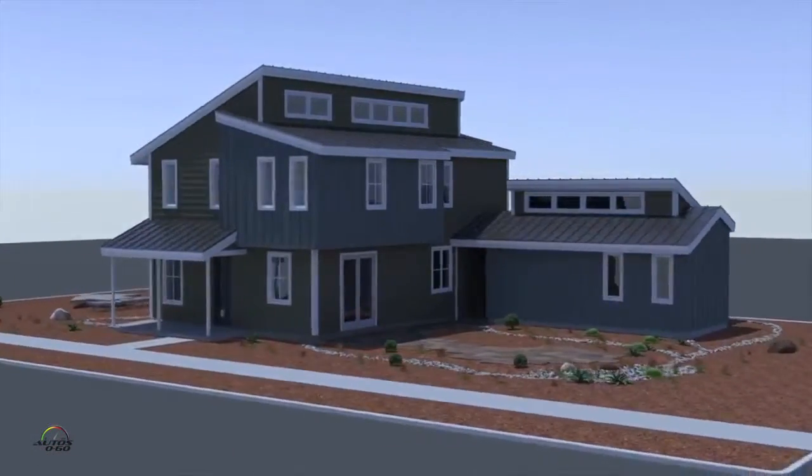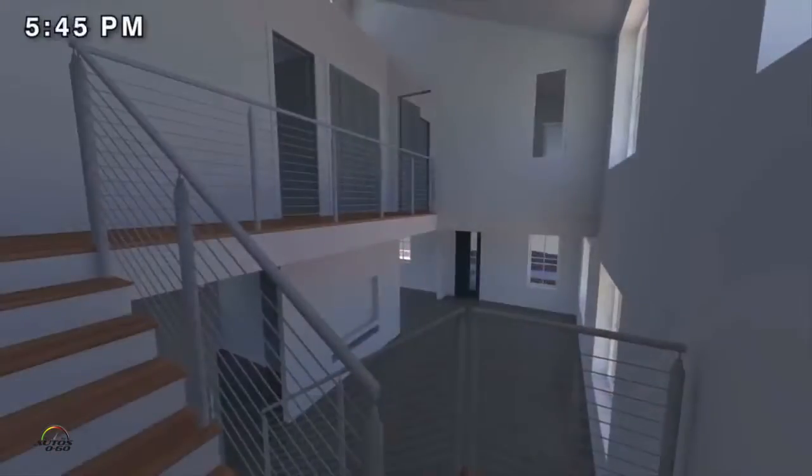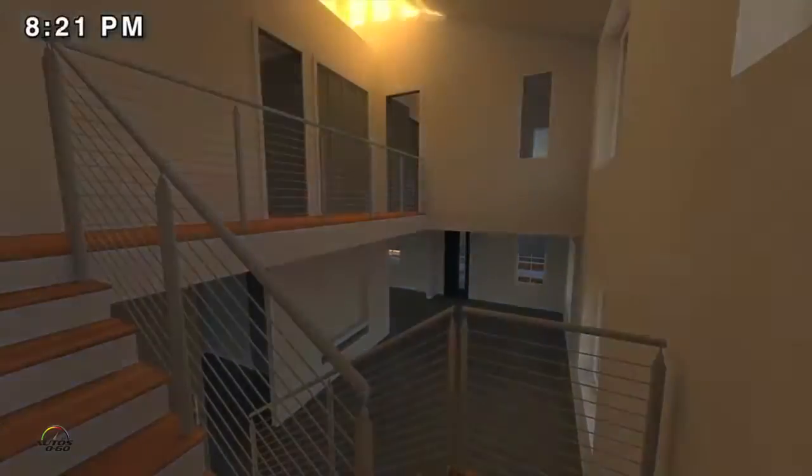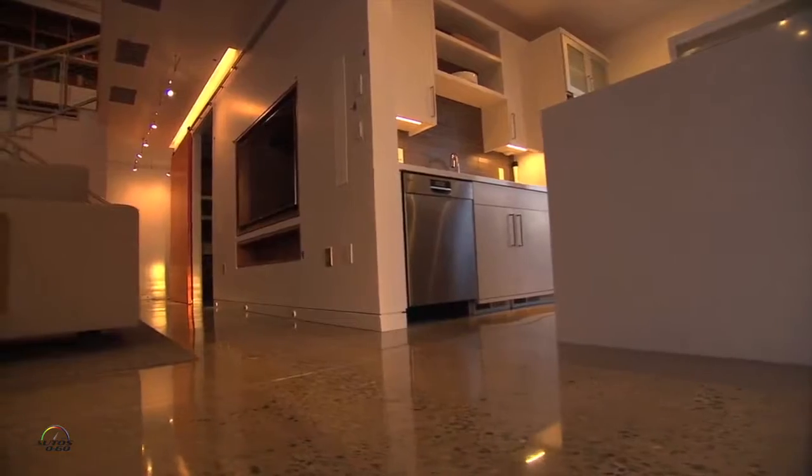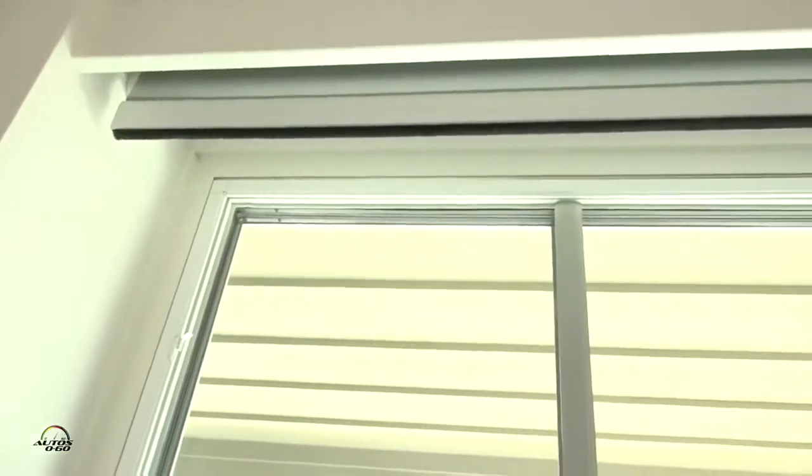So the house is very efficient, laid out east-west, the glass on the south side. It's covered in such a way that in the wintertime we get free heat, in the summertime we don't get any light coming in directly. The walls are very thick. You'll see they're 9¼ inch, fully filled with cellulose. The windows are triple pane windows, so we get the heating and cooling loads down as low as possible.